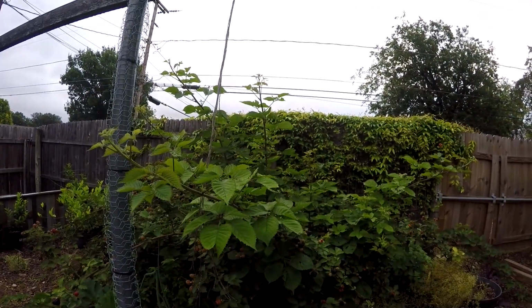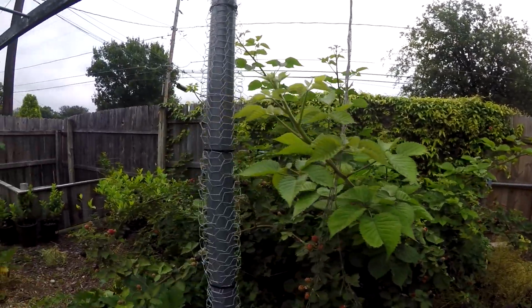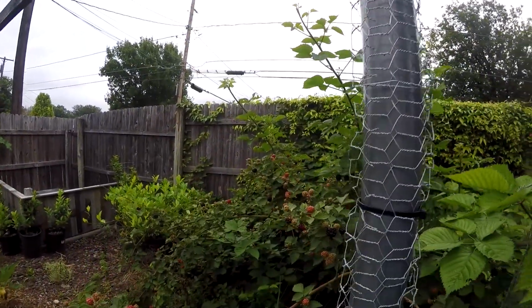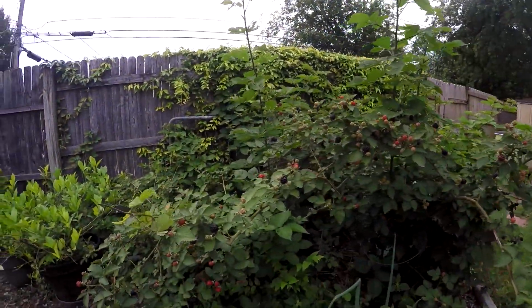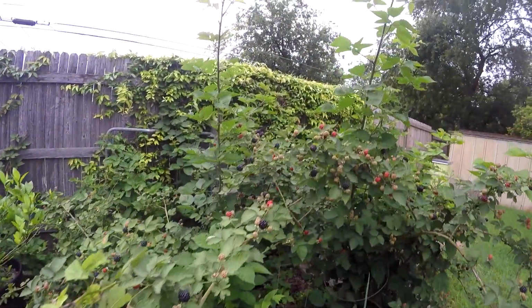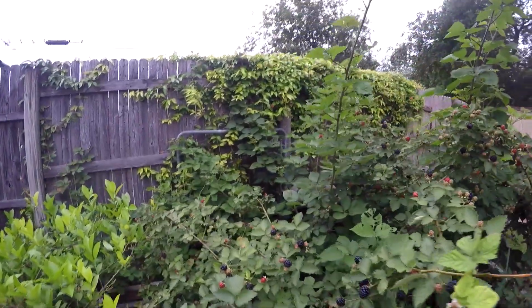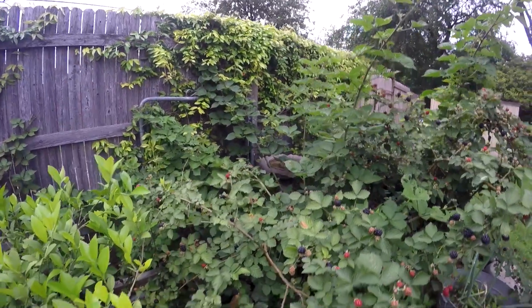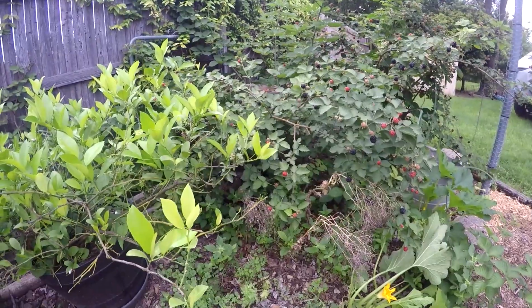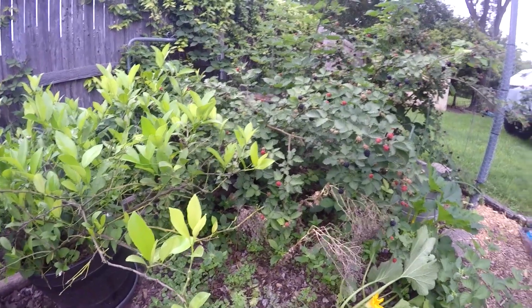In today's video, I thought I'd give you guys a quick look at what we've got going on in our garden right now. This is our blackberry area. And we've got quite a few that are ready to harvest. And then we'll probably have another large batch that'll be ready to harvest in about a week. We've had steady rain for probably about 3 weeks now.